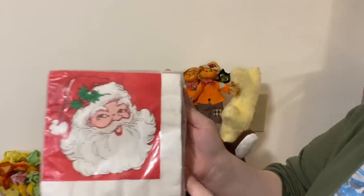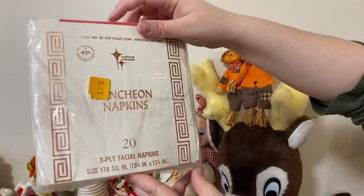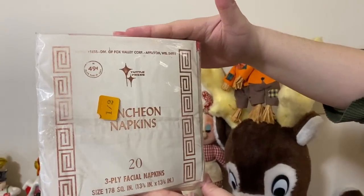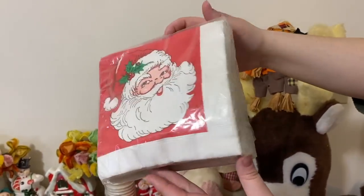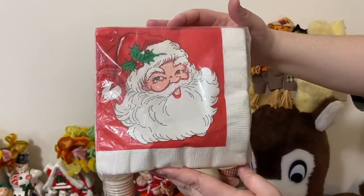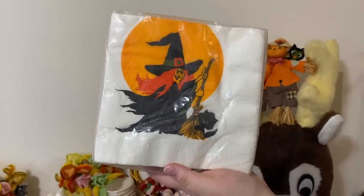Let's talk about some of these amazing napkins that we found. This, I believe Laura found. It's a classic Santa napkin, probably from, when do you think, the 60s? Early 70s, 60s, yeah. The barcode came out in the early to mid 70s, I believe, maybe 1974. So probably before then. So we found a couple packs of Halloween napkins.